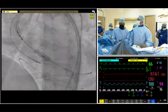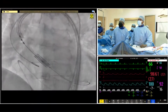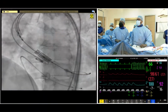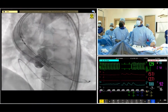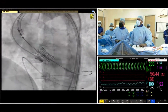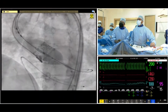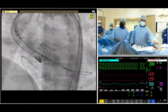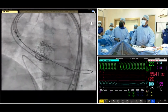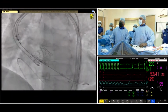Yes, sir. Music off. Pacing on 200. Small injection. Okay, start going, Abu. Start going. Going. All the way up. Okay, 1, 2, 3, down. Okay, good. Pacing off. Okay, great. Coming back.